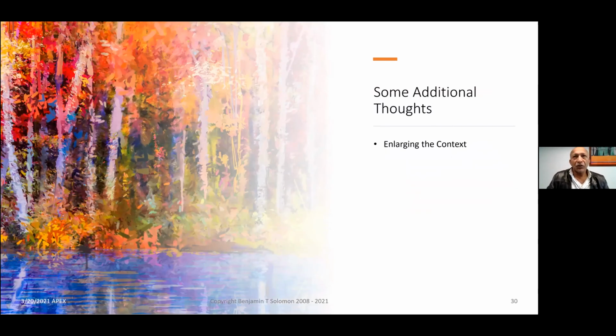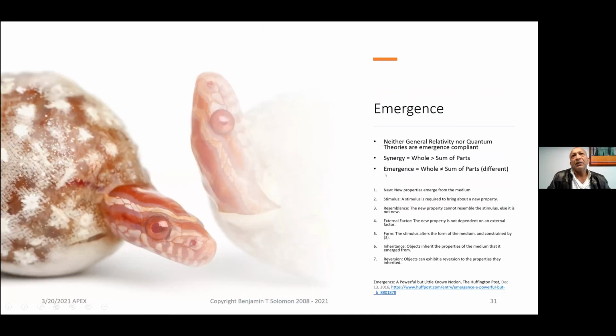So some additional thoughts to enlarging the context. Emergence. I think emergence is a very important set of concepts to take into consideration, especially when we are developing theories in physics. Neither general relativity nor quantum theories are emergence compliant. So how do you look at emergence? Synergy is where the whole is greater than the sum of the parts. In emergence, the whole is different from the sum of the parts.